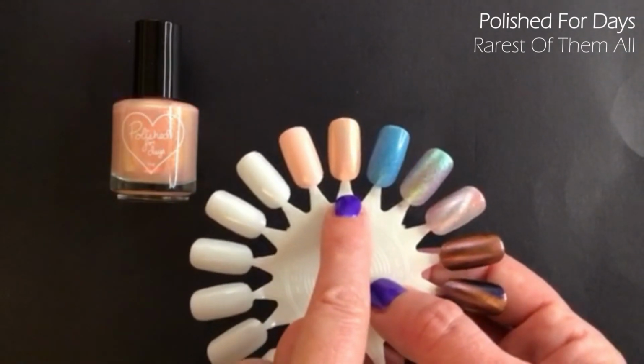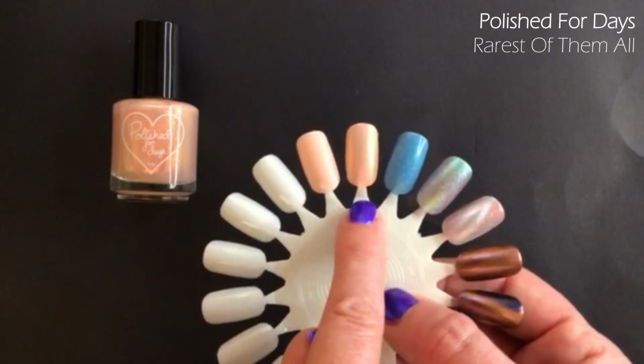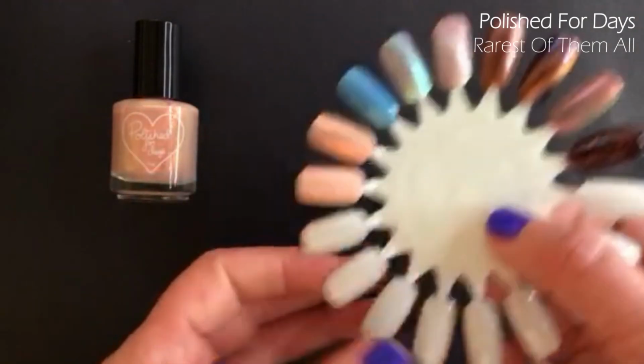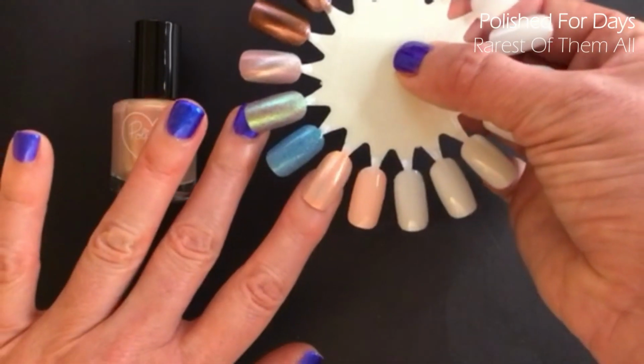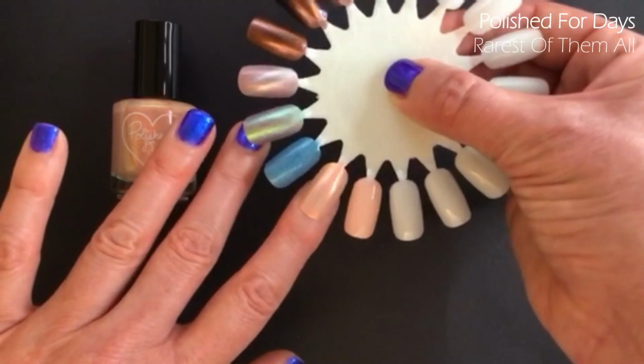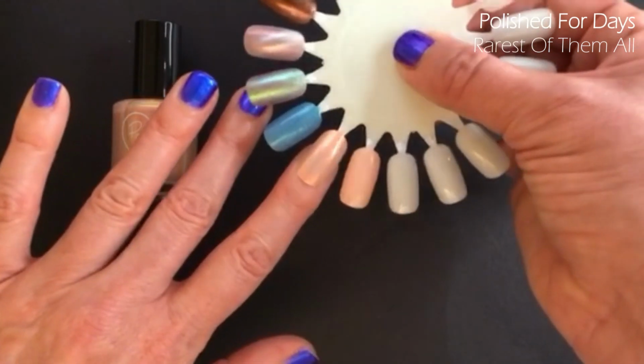This one here is Polished for Days Rarest of Them All, swatched out in 2 coats with a glossy top coat on my swatch wheel. And here it is against my skin tone. That shimmer really is quite prominent. It's very much a tone-on-tone kind of shimmer.